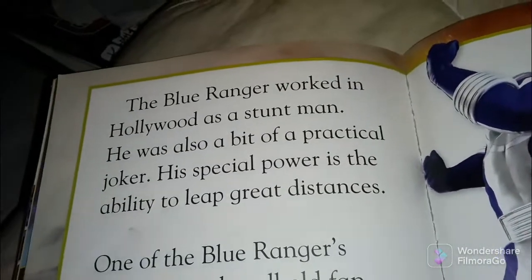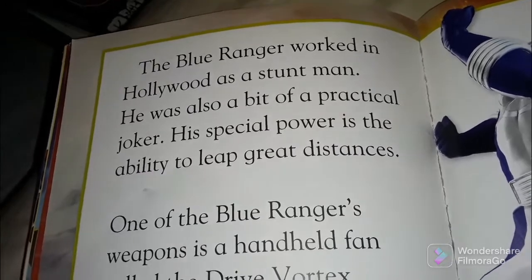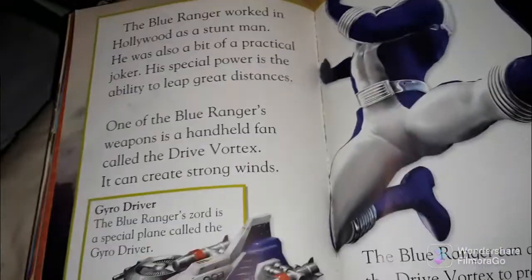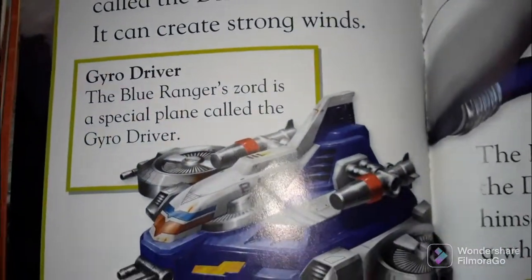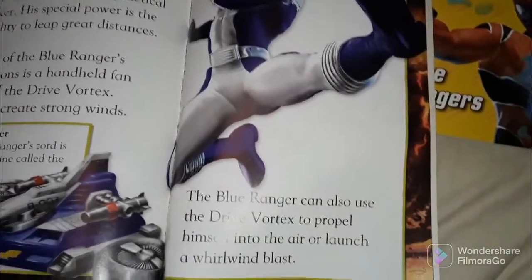Okay. Anyway. The Blue Ranger worked in Hollywood as a stuntman. He was also a bit of a practical joker. His special power is the ability to leap great distances. One of the Blue Ranger's weapons is a handheld fan called the Drive Vortex. It can create strong winds. Gyro Driver. The Blue Ranger Zord is a special plane called the Gyro Driver. The Blue Ranger can also use the Drive Vortex to propel himself into the air or launch a whirlwind blast.